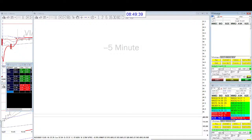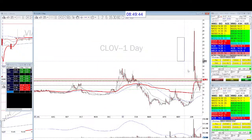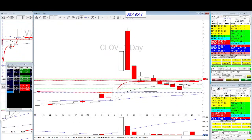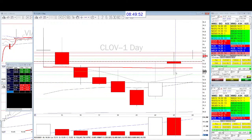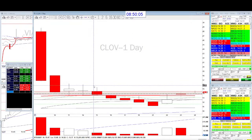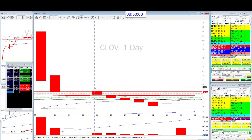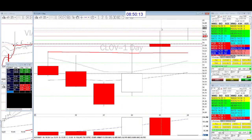Let's look at CLOV. What is happening? CLOV is 4% up. Let's look at the daily. Yesterday it was just a doji. Today is gapping up. I think the real test is whether it holds the 14, and right now it seems like it's holding the 14 level in the pre-market. The next resistance we see is at 15.51, and then 16.18, and of course the pre-market high would be 14.66.